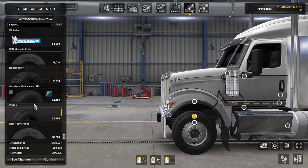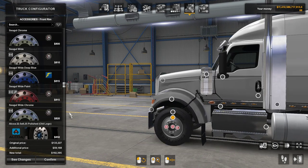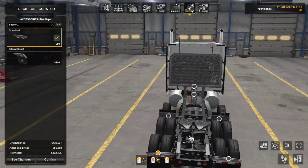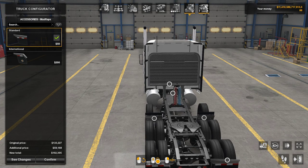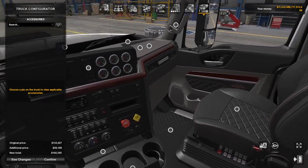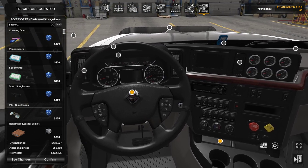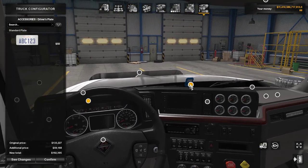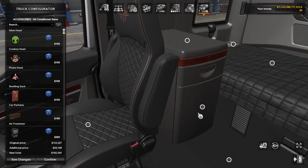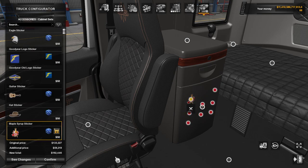This is all your tires, a bunch of different tires. All the regular rims fit on it. So here is your inside. As you see, this is where you can do your accessories. All the SCS add-on stuff works for the truck. As you see here, all the little buttons and stuff like that.